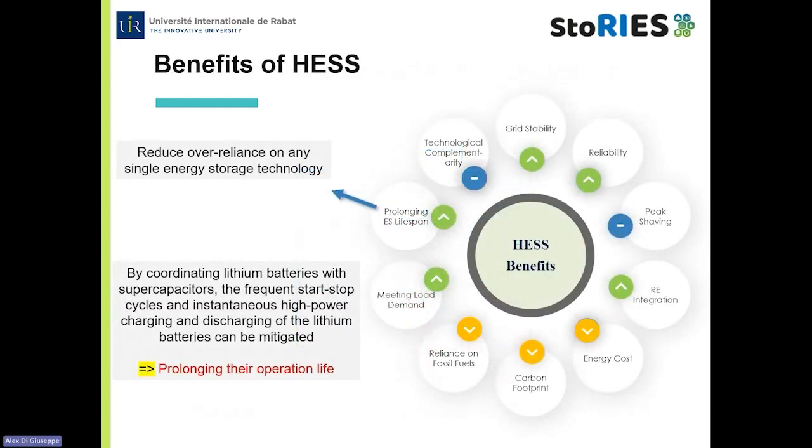Another interesting benefit the industry can benefit from is prolonging the energy storage lifetime. For example, if we combine batteries with supercapacitors, in this case, we're going to avoid the frequent start and stop cycles of batteries, and also the instantaneous high power charging and discharging of these batteries. And this will enable us to extend or prolong the lifetime of our battery, because of the characteristics of both technologies, which you can say are complementary. And again, I have an example of this that I will show.